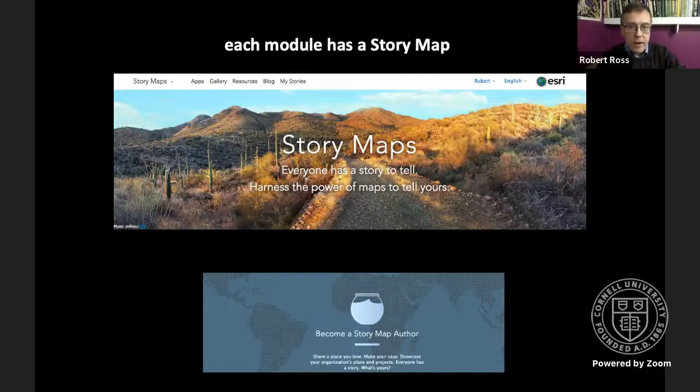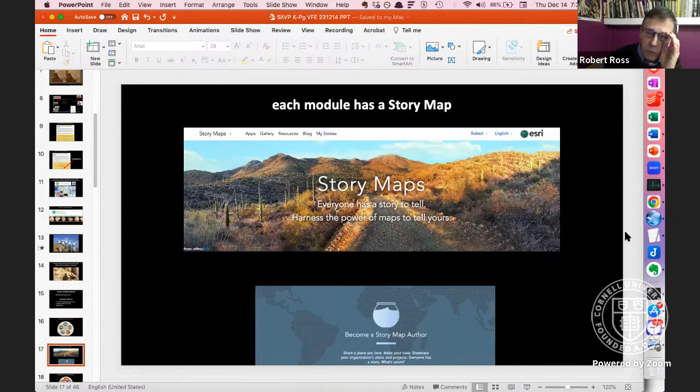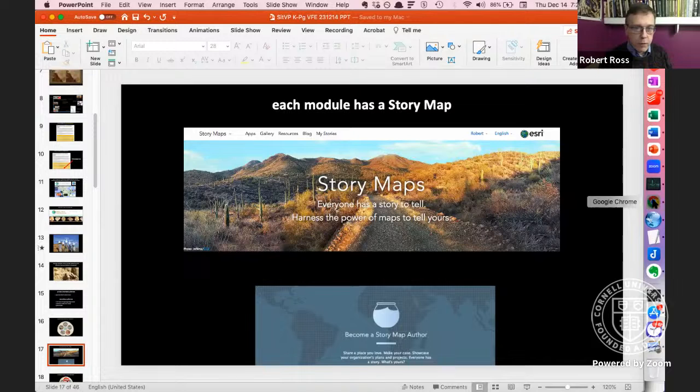Okay, so I'm going to get out of the PowerPoint for a moment and go to the story map that we created. Story maps are a kind of tool made by this company called Esri. It's actually free, so if you find it interesting, you can use it, although like so many kinds of free software, what you can do with it is limited if you don't pay for it.